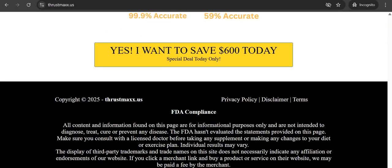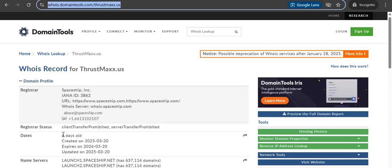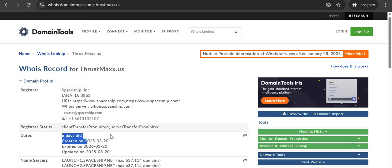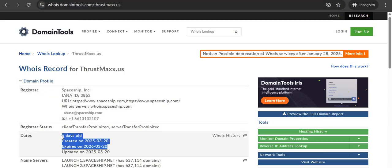And finally, check the website's domain age. Scam websites are often brand new and disappear fast. Use a domain checker to see how long the site has been active. If it was recently created and has no history, that's a major red flag.